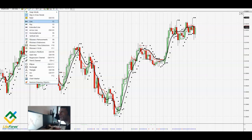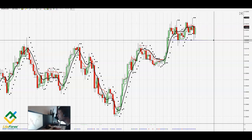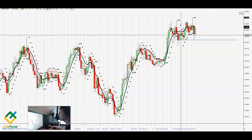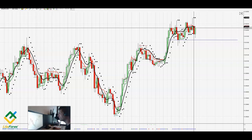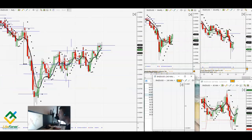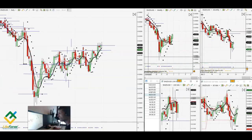61.68. That's going to be very important support. 61.68. You can just see here it pulled up on that price, and then even today it came down, hit that price, and then pulled up. So that's important support for the New Zealand.